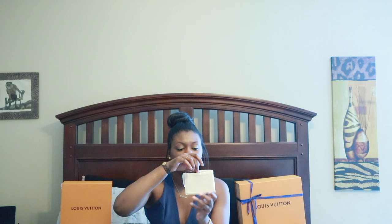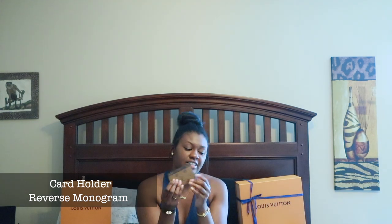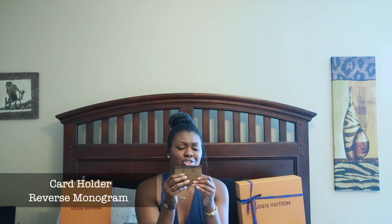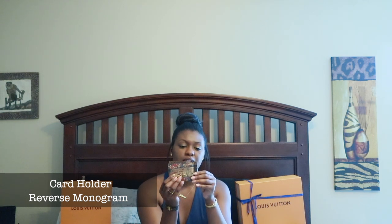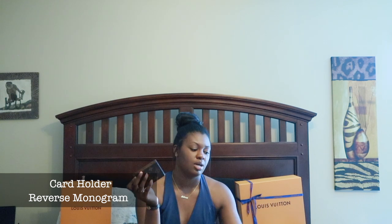And what I got was, or is, the card holder in the reverse monogram. I've never had a Louis Vuitton card holder, but this is so straight and it seems like it's really wide. I didn't put it against, oh yeah, it is definitely wider than my Gucci one. Okay, I knew it wasn't crazy.